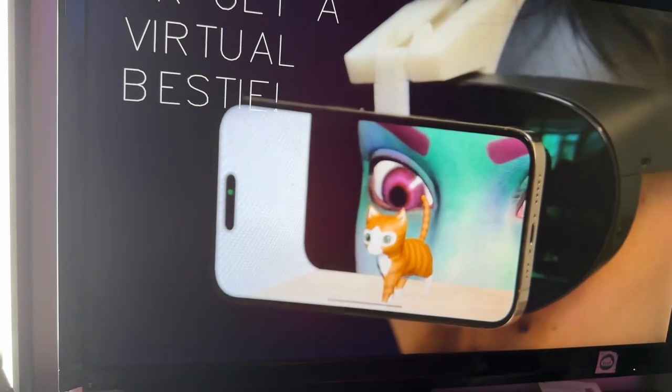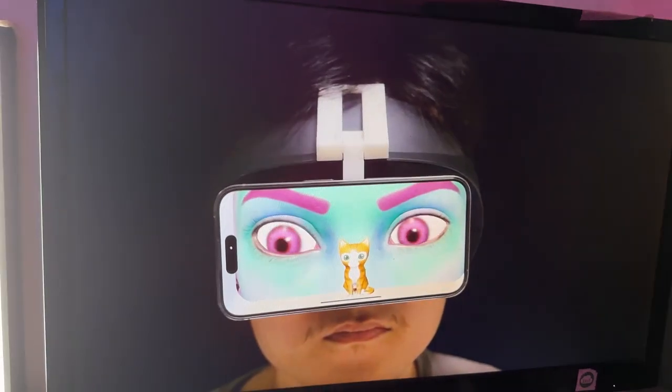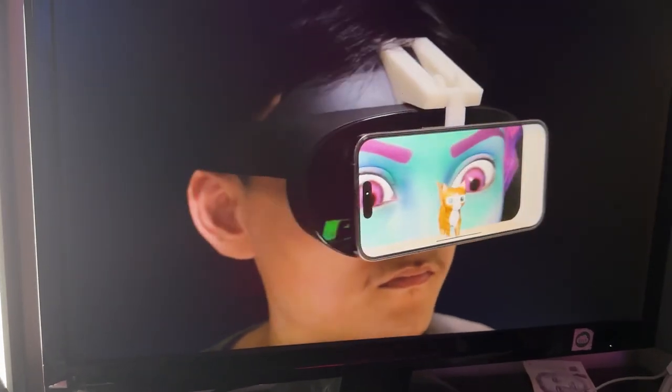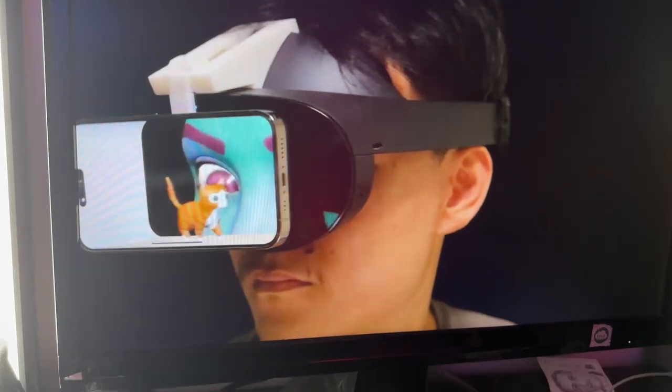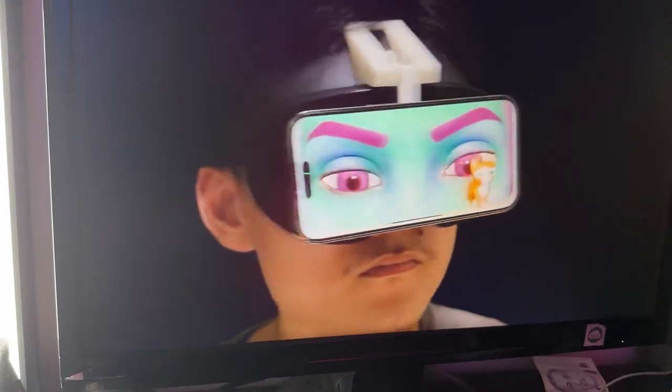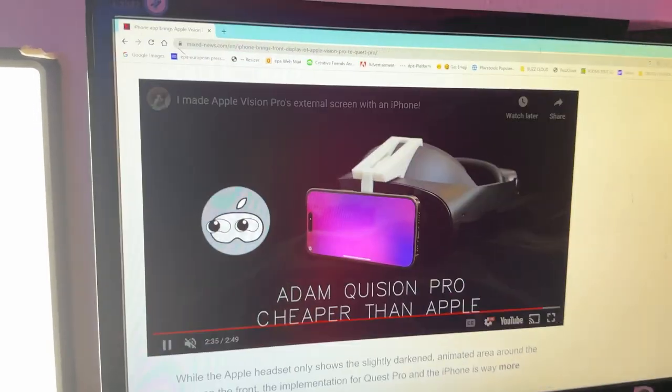I mean, look at this. You can actually play a game and have animals and all that kind of stuff. I mean, that is just phenomenal. This guy is crazy creative. I mean, it's just absolutely phenomenal what you can do. Look at that. Isn't that awesome, guys? Isn't that freaking awesome, guys?